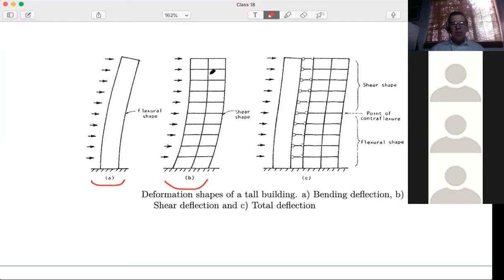You end up then with frame structures, which is what you're going to have in these high-rise buildings. You get this shear beam response, and now neither one is exactly as clean as just one or the other, but as the height goes up, we get a different response and a totally different shape.